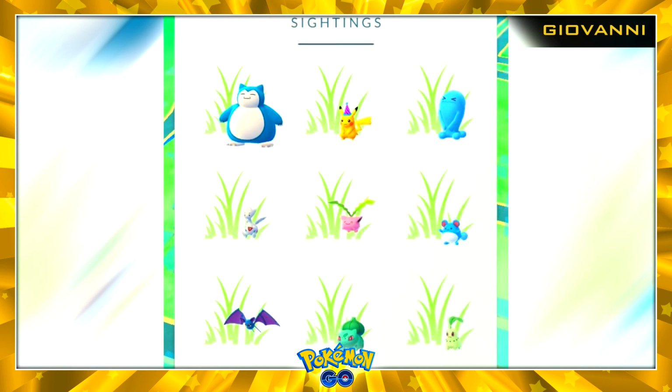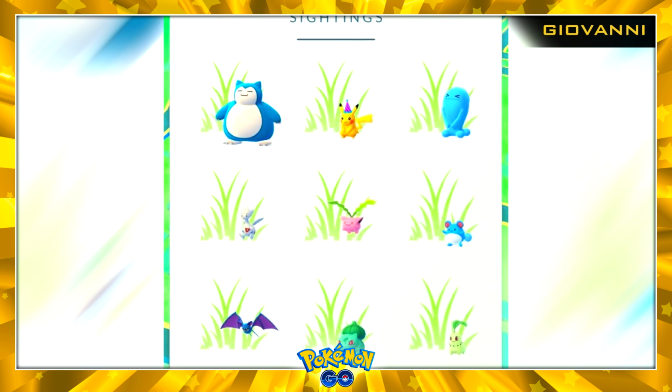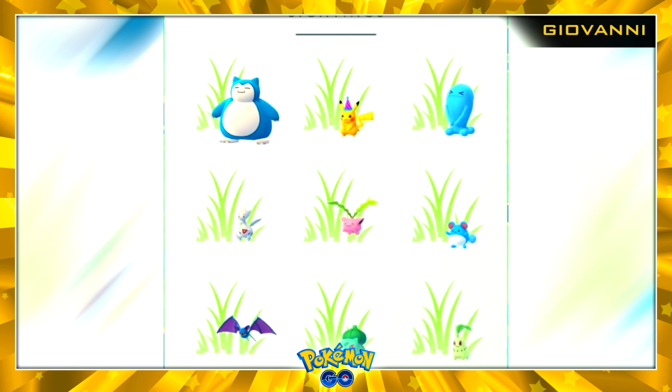Now, moving on to number 3, we have a sighting that at face value may not look as impressive as what you've just seen, but I promise it's a little bit better than you think. Giovanni ran into the sighting. It features a Chikorita and a Bulbasaur, 2 different generation starter Pokemon, as well as a Party Hat Pikachu, a Wobbuffet, a Togetic, and a Snorlax.